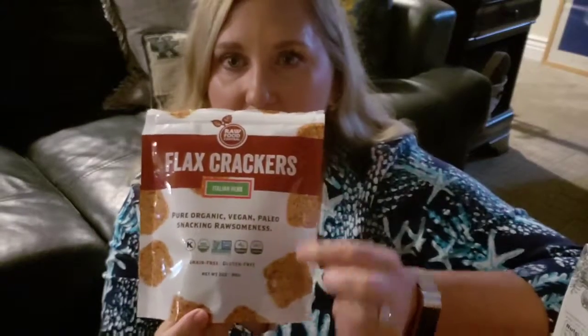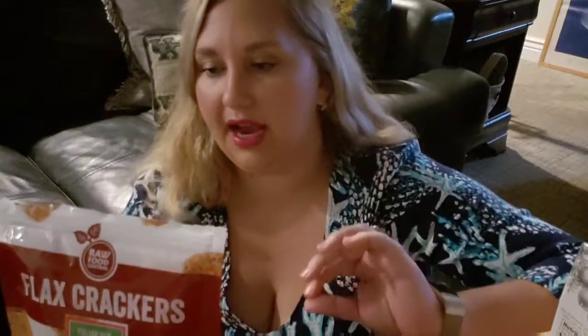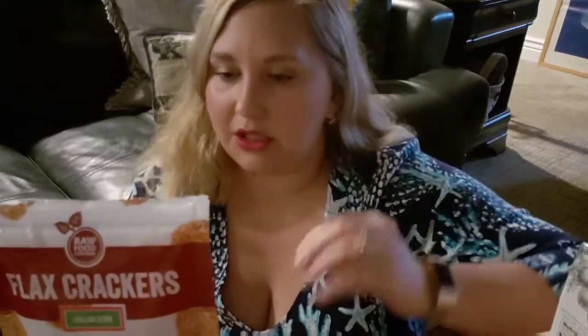I felt like they should have stayed more in these squares, and then I would have been happy because I would have been able to say, oh, okay, I can have this many and it's going to be an ounce instead of a handful of crumbs, if that makes sense to you guys.